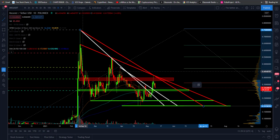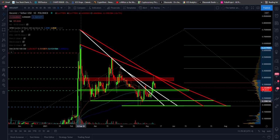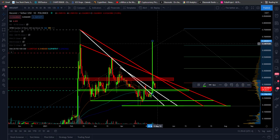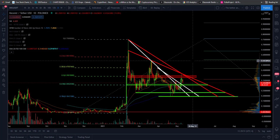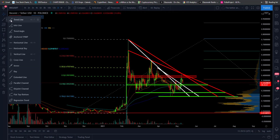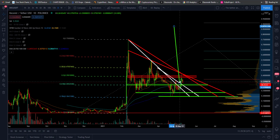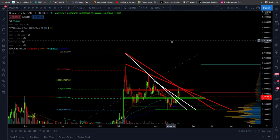Now, something we can do, take the height of our ascending triangle here. Hold on, I got this. Take the height of our descending triangle here, move it to the breakout point, and what could we do? Could this thing get to 63 cents? I think so. And if we get there, could we retest all-time highs? I think so. Very bullish on this thing long term. I wouldn't be surprised if over the long term, this thing got into the dollar ranges. So something to keep in mind here, this thing also has a much lower supply than Basic Attention Token.